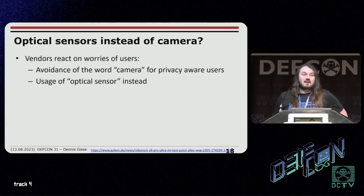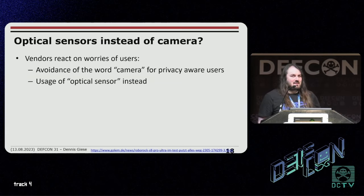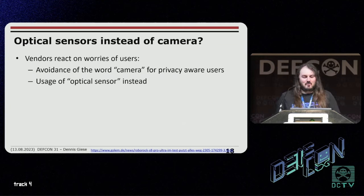By the way, the vendors are kind of aware that people in cybersecurity are kind of scared of cameras, so they try to avoid the word camera. Instead, they say, oh, this device doesn't have a camera, it has an optical sensor.